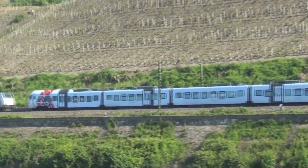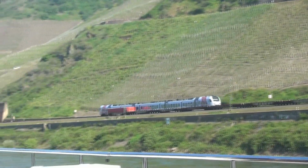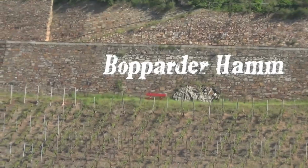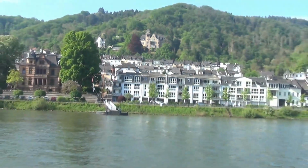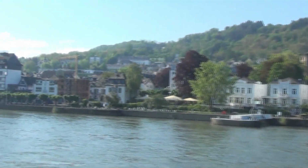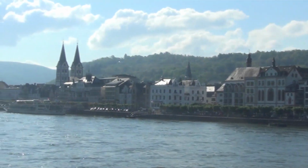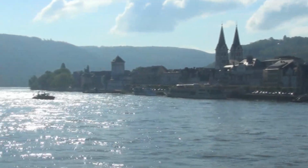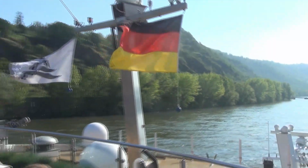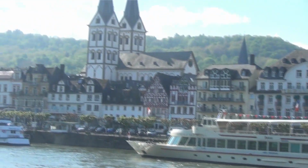I've seen a lot of rail traffic on both sides of the river here. I wonder if this is the name of the farm. This is the town of Boppard, B-O-P-P-A-R-D. Pretty good sized little town. On the other side is nothing. This looks like the city center of Boppard.